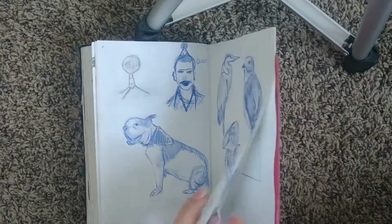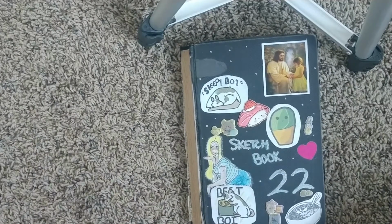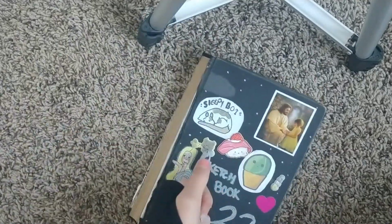And that's it with my 23rd sketchbook. Oh no, 22nd. Did I say 23rd this whole time? It's my 22nd sketchbook, but I'm gonna record my 23rd one right now because, I mean, why not? Just show you all the work that I have done in the past.